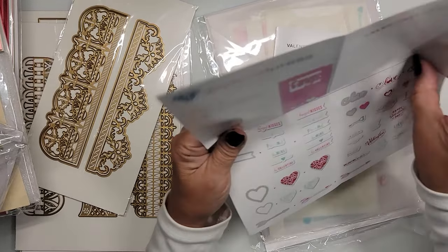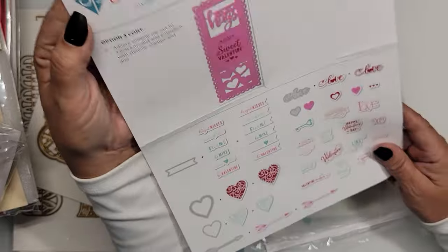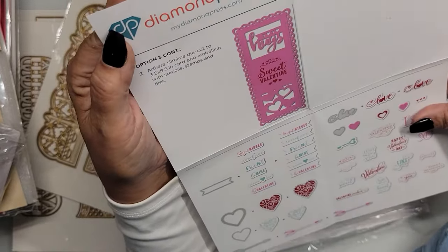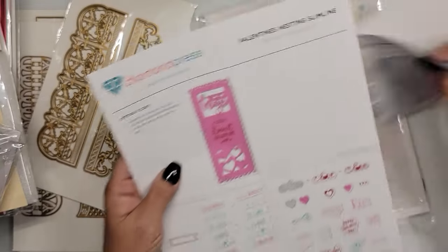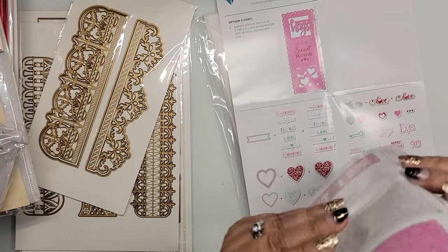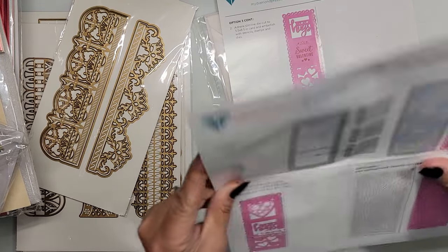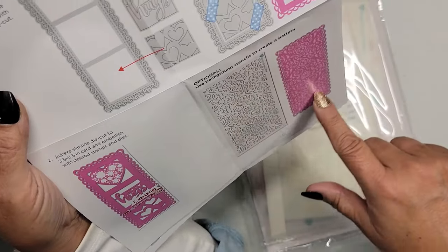So, I mean, we're going to go straight to the sheet and I'll pull these off. But look how cool that is. I love that. This is just option three. So there's two. Oh my goodness. Maybe I should start with option one, and then I'll show you everything. But look at this. Oh my, and look at that stencil.